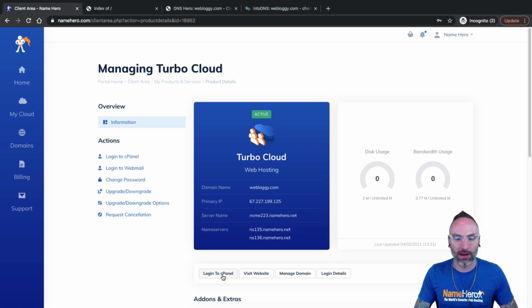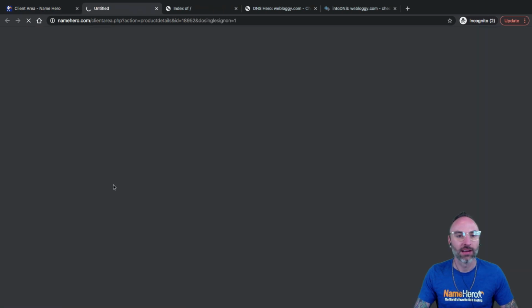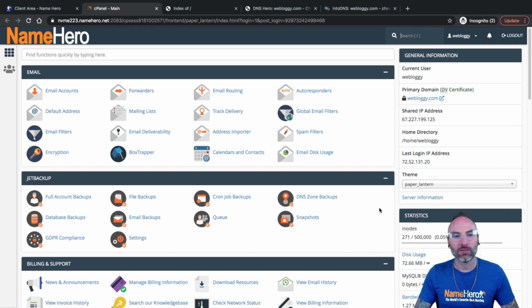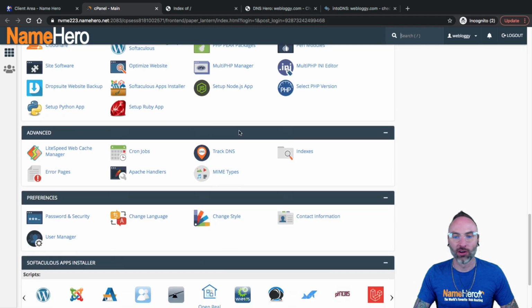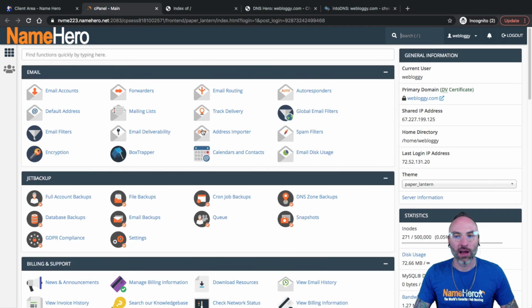So this button right here, log into cPanel, and we also have another one right here. So we have it in two places, so it's easy to find. We'll send you right in there. Okay, so now I'm inside of cPanel. And there's tons of different options on here. So don't let it be overwhelming to you. You're really only concerned right now with WordPress.